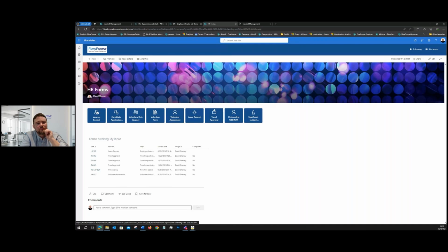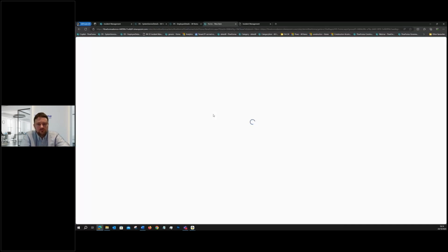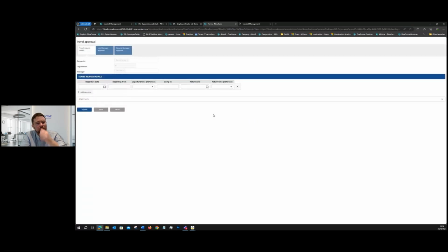So for example, if I were to click on travel approval, that's going to open up that form instance for me. And again, just to talk a little bit about the layout of the form and the terminology that we use, the header portion is fully customizable up at the top here. And in the gray step bar here, you can see there are 3 steps. A step essentially is a block of content you can attribute to a person or a group of people. We're currently on the initial step called travel request details. And you can see there are 2 subsequent steps here for line manager approval and general manager approval. So these steps are running sequentially from one step through to the next, but you can also have steps run in parallel if need be.